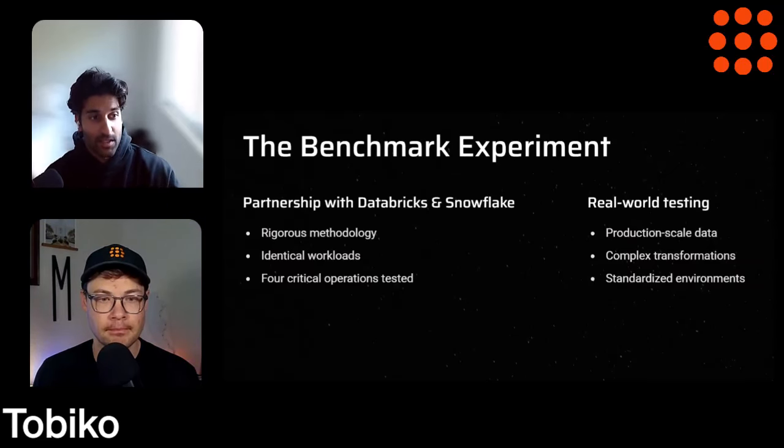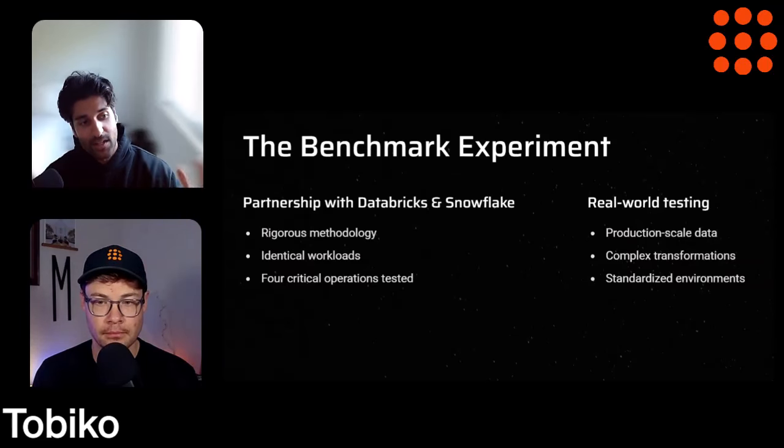So what's really nice about this is they give you a fully standardized data set for like a real life data model, right? You have your dim tables, you have your fact tables, you can pick your scale factor, meaning you can select how large of a data set you want. So we went with a 100 scale factor, so about 100 gigs of data, right?